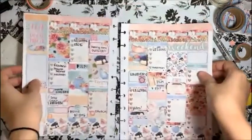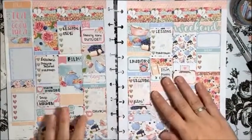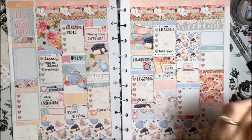And that is what it looks like all together. Let's zoom in just a little bit so we can see it better. That's what it's looking like. So that is so cute. So I do have to add a couple of things.